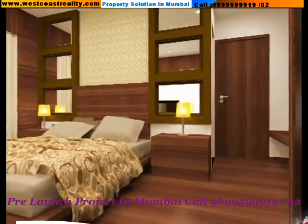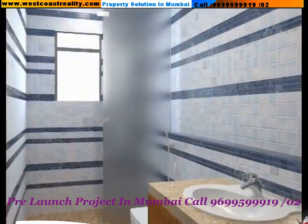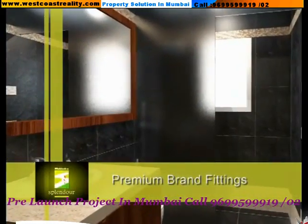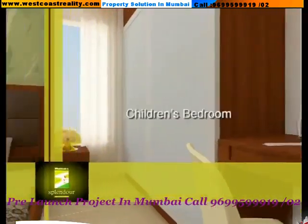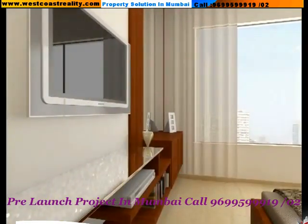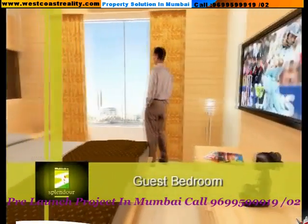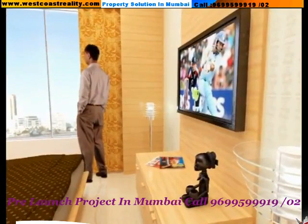Each apartment is finished to the highest standards, using the finest materials sourced from around the world and premium brand fittings and fixtures. Special glass used for the windows makes the apartments bright and sunny while also saving energy. In tune with green principles, window space to floor ratio is significantly more than stipulated norms.